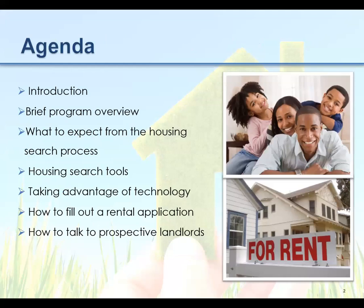SCCHA's mission is to provide and inspire affordable housing solutions to enable low-income people in Santa Clara County to achieve financial stability and self-reliance. I will provide a brief program overview and explain what to expect from your housing search process and provide tools that will enable you to take advantage of technology. After this presentation, you will know how to complete a rental application and have a better understanding of how to talk to prospective landlords.